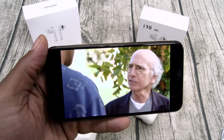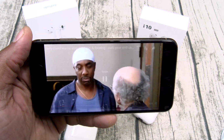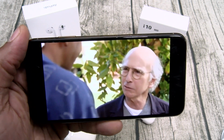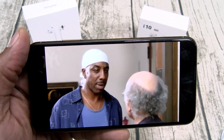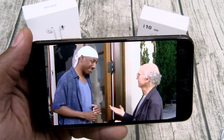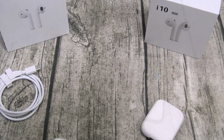All right, so now I'm going to do the same test with the AirPods. I'm looking for lip sync delay. Now this is amazing. Literally no lag at all. It's perfectly in sync. This is how you want to watch videos. No lag at all. That's a go.